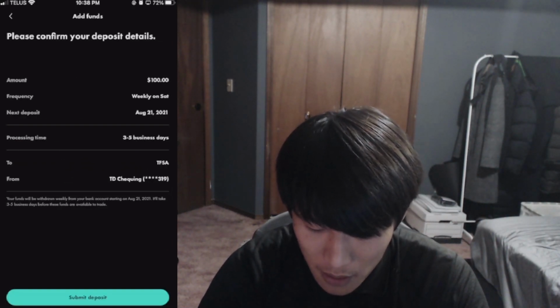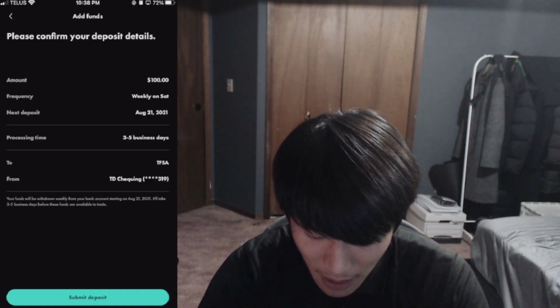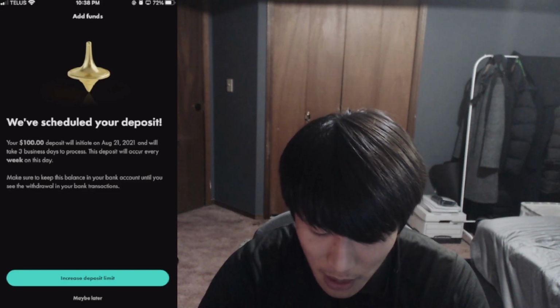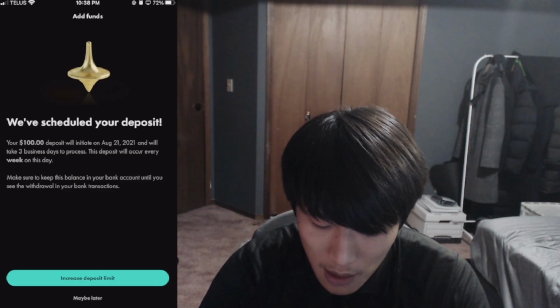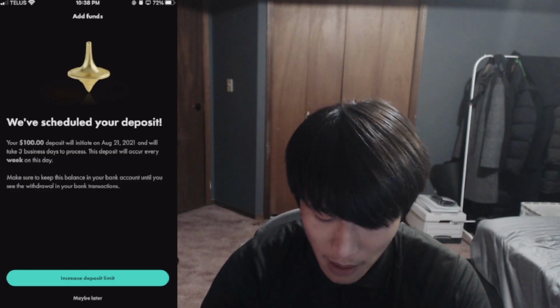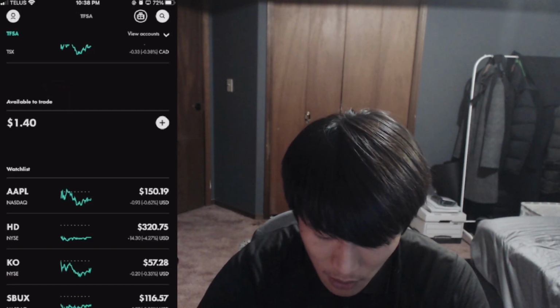Weekly on Saturday, starting August 21st, 2021, 3 to 5 business days out of the account that we pull the funds from. And we've scheduled your deposit. Your $100 deposit will initiate on August 21st, and will take 3 business days to process. This deposit will occur every week. On this day, make sure to keep the balance in your bank account until you see the withdrawal in your bank transactions. And we'll go maybe later because it'll just tell you to do whatever.